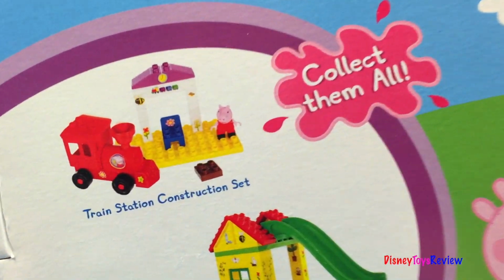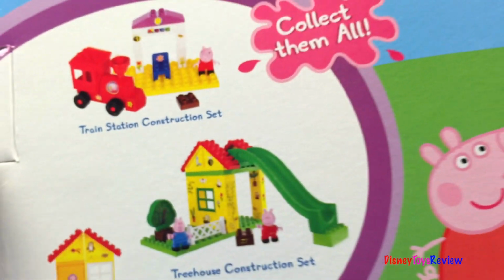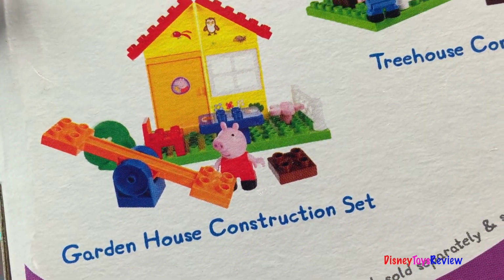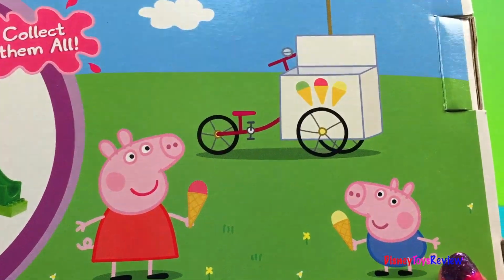Wow, look, you can collect them all. We have the train station construction set, the treehouse construction set, garden house construction set. I can't wait to see what this one's like. Let's get it open.